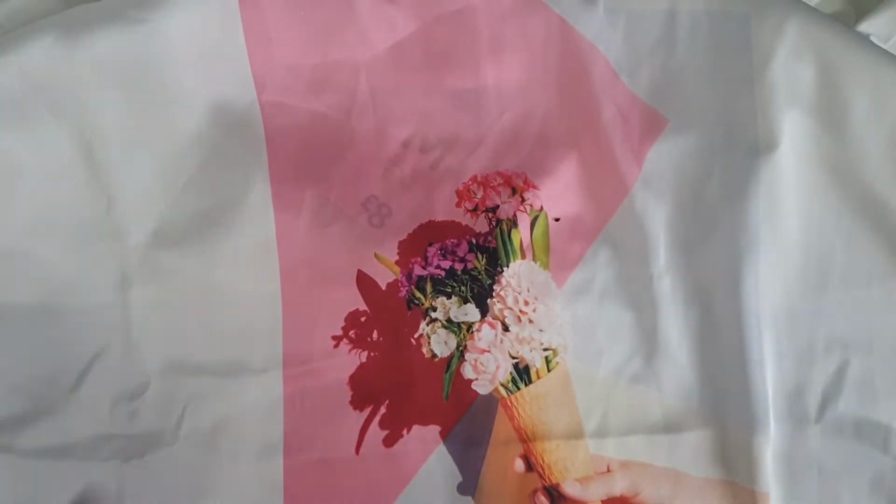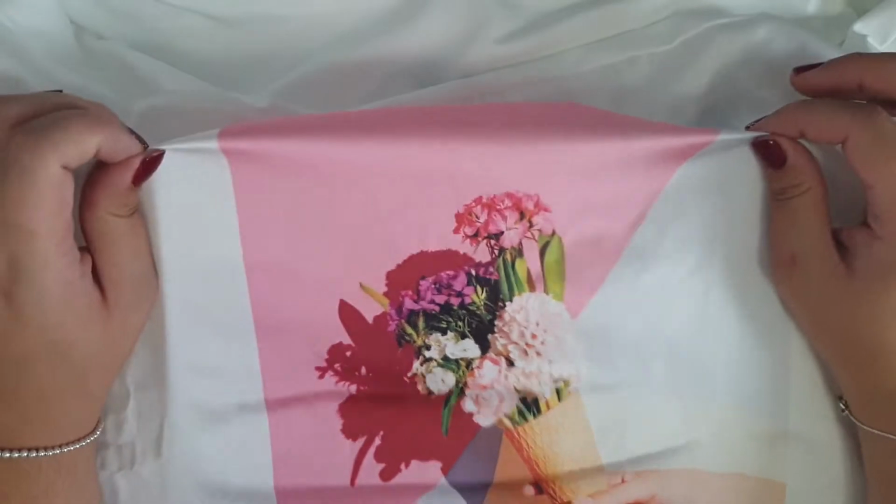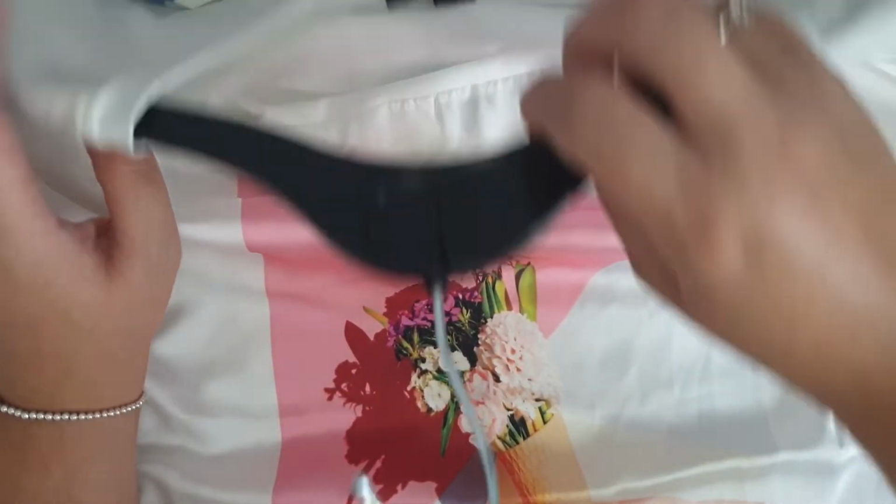Really lightweight, and I thought over a white vest, or a bit of fluff over a white vest and a pair of leggings, it might be really comfortable and might look quite pretty with a nice pair of biker boots or something, or even my trainers and whatnot. So I'll try that on in a bit. As I say, it might be absolutely massive.